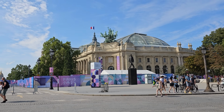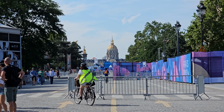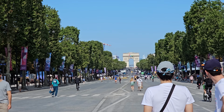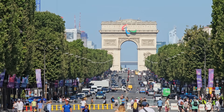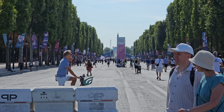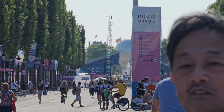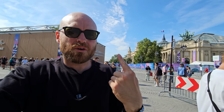This is pretty magical right now because from where I'm standing, you can see the Grand Palais right there. But then just down here, you have Pont Alexandre III and les Invalides. And if you turn to the right, you have the Arc de Triomphe down there. And if I turn all the way back around, you can see Concorde, and in the distance, you can see the balloon that is acting as the Goblet of Fire, or the Cauldron, as it's probably more properly known for the Olympics.